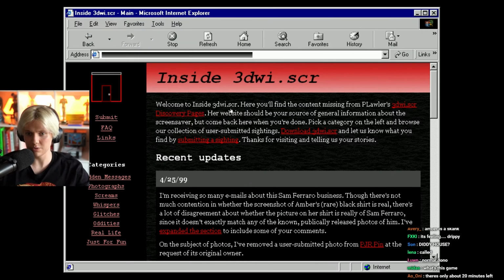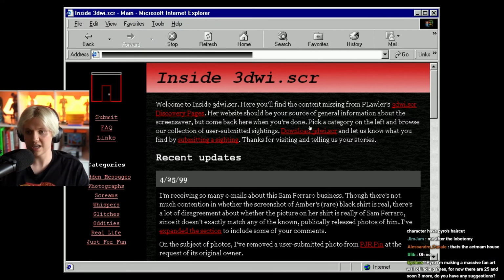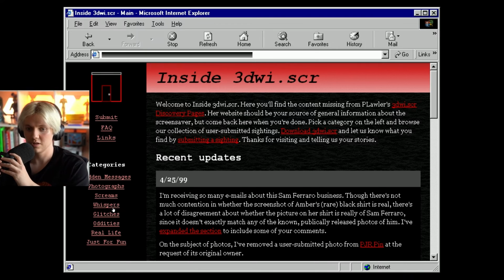Welcome to Inside 3DWI. Here you'll find the content missing from P Lawyer's discovery pages. Her website. So apparently there's a woman that's been compiling everything on a website, but she's purposely left stuff out of context because she doesn't want to dig too deep herself. Her website should be your source of general information about the screensaver, but come back here when you're done. Pick a category on the left and browse our collection of user-submitted sightings. Download 3DWI and let us know what you find by submitting a sighting. Thanks for visiting and telling us stories. So you got hidden messages, photographs, screams, whispers, glitches, oddities. Screams and whispers are weird because they said that there's no audio throughout. It's a screensaver.